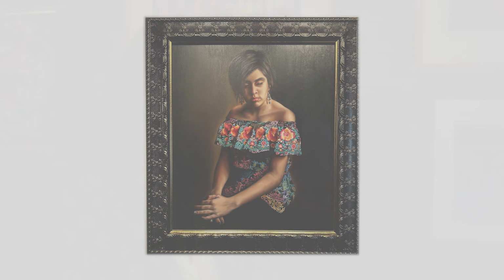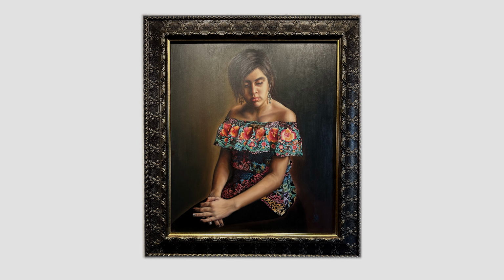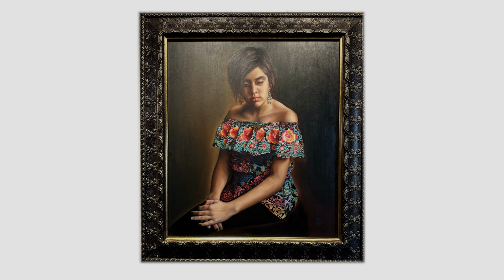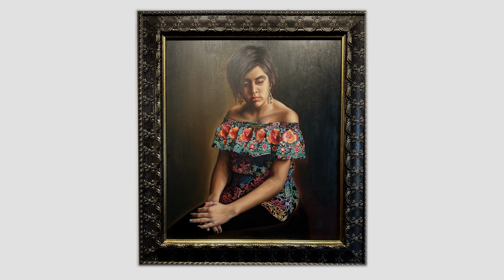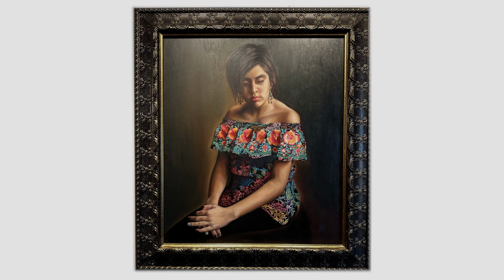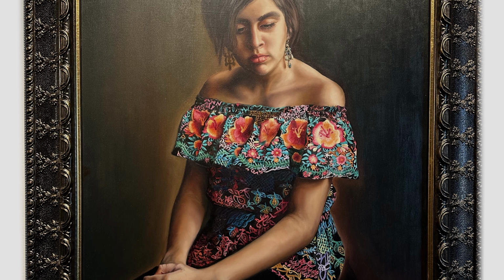A little bit about the painting that received the award. So I painted, for me, a more classical approach to the painting. It's entitled La Flor. It's 24 by 28 inches, unframed, but obviously framed here for the show. I wanted to do just a story about youth and children who are transitioning into becoming young adults. And so the idea behind La Flor, which means the flower, is that she's wearing this beautiful floral blouse.